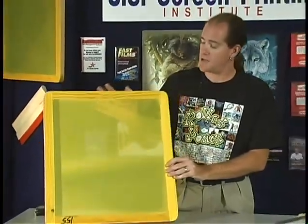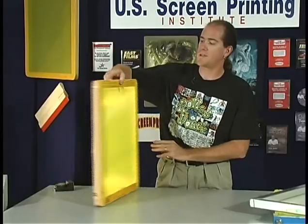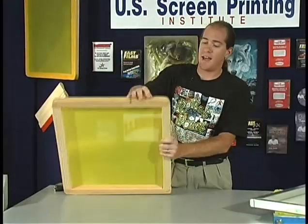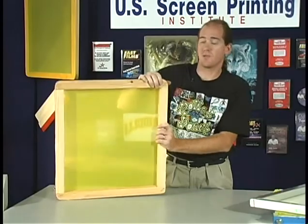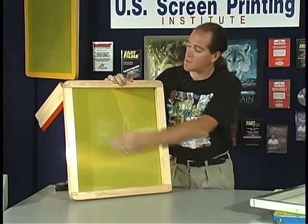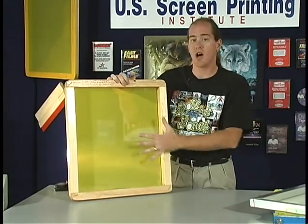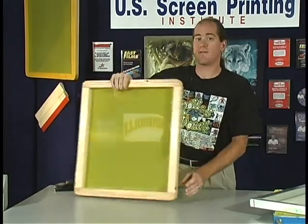Now, in the old days, we used to do a cord and groove or stapled edge, but the wood frames of today have really changed a lot. They have good tongue and groove corners, which make them very strong, and they're coated with a polyurethane coating to help keep them waterproof, because when we use water to rinse our images into these screens, the water could cause it to warp. Wood screens are fine to use.